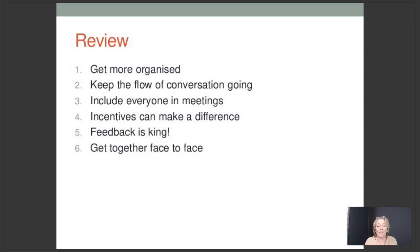Number 2, keep the conversation flowing. So that's a number of apps that you can use to ensure that happens. Most of them have a free version, so make sure that you dive in and have a look. Slack is the one that we saw. I haven't used that one, but I've heard some good things about it. You've got Yammer, you've got Facebook groups, all sorts of things that you can try to get that together.